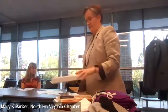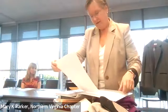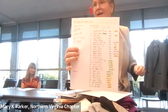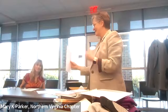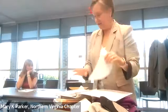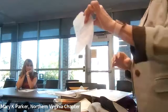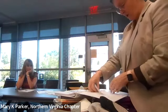Her patterns, she has 33 pattern pieces. And I ended up having to color coordinate which got cut out of which piece so that I could stay on top of it. And she does offer in there patterns for making your shoulder pads or for making sleeve heads. So she will walk you through that as well.